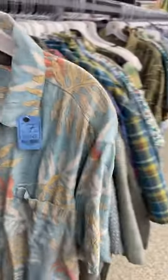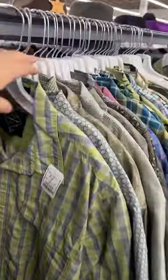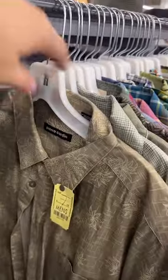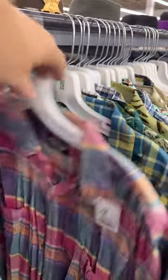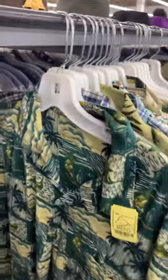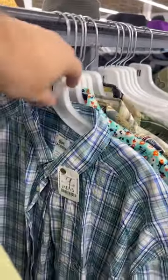Here's another Tory Burch. This one's a good one. This one is 100% silk, and this one would only be $4. It's half off. Everything but green tags is half off. Another Tory. Gotta love it when the Torys are hitting. There's a Lacoste. This is a short sleeve Lacoste, and this one's only $5. We'll scoop that one as well.